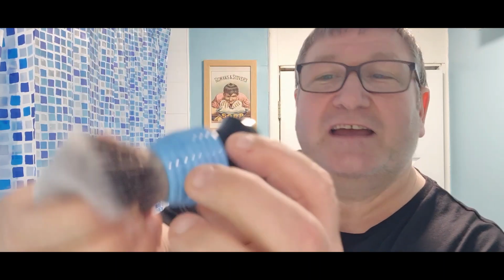Okay, the brush, courtesy of Frank Shaving. There you go, thank you. Frank sent me that. 27mm synthetic. We'll get that in the official John Shave Super Soaker. I'm not long in from work, guys.